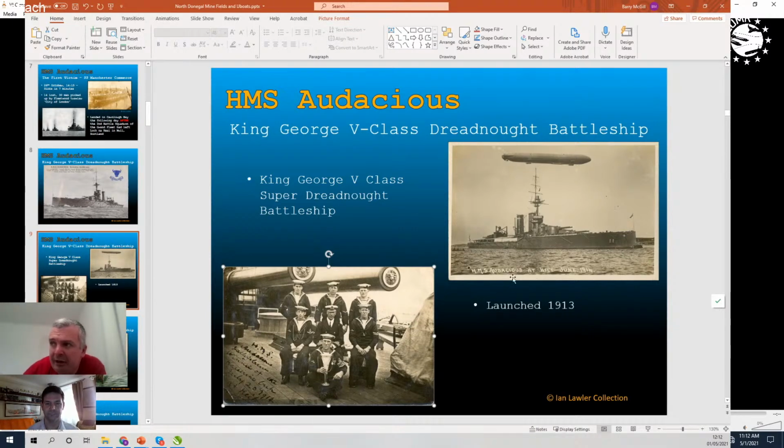And the other thing, a picture of the Audacious with a German background. These ships were basically the pinnacle of human engineering at the time.